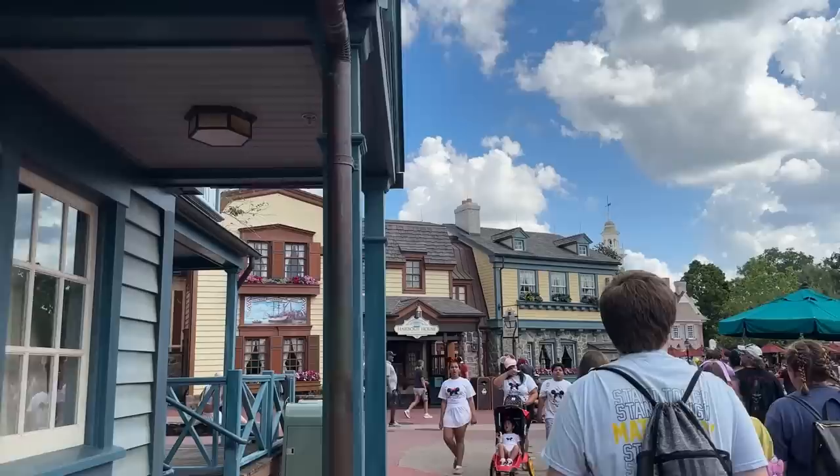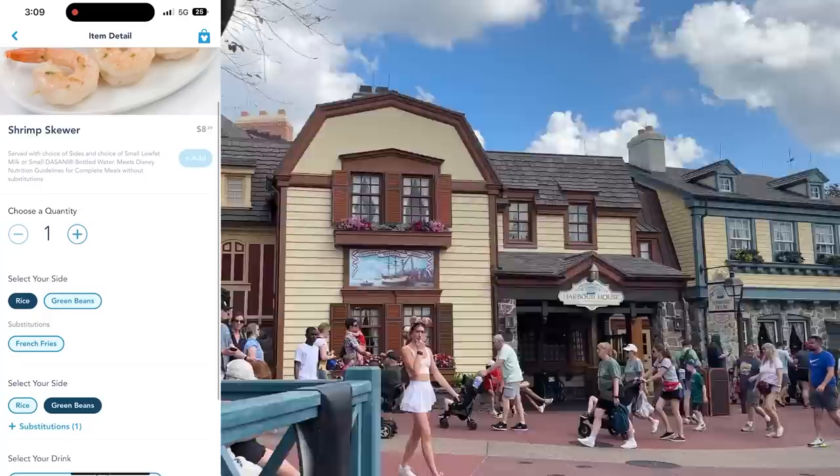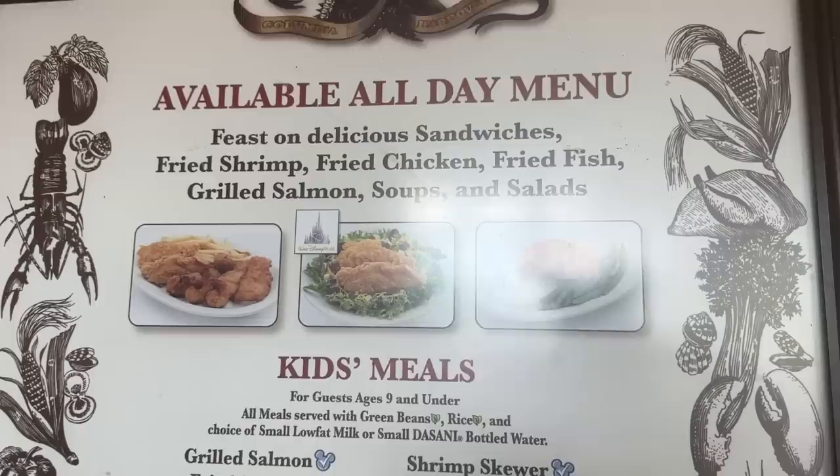Then I realized, much like Pooh Bear, there's a rumbly in my tumbly. So I mobile ordered lunch at Columbia Harbor House. And I might do a little more fiddle faddling while I'm enjoying that. But otherwise, I've got about 45 minutes till Peter Pan anyway. So good to stay in this location.